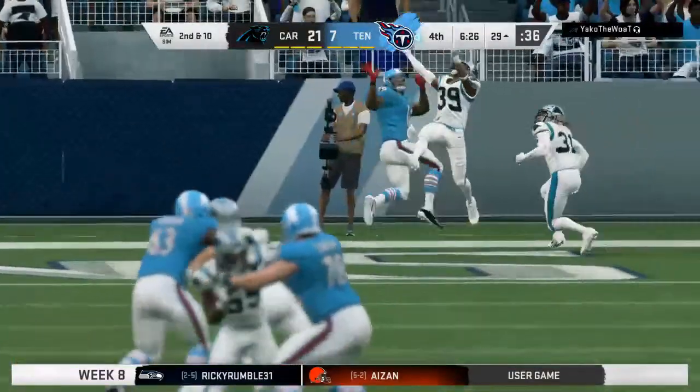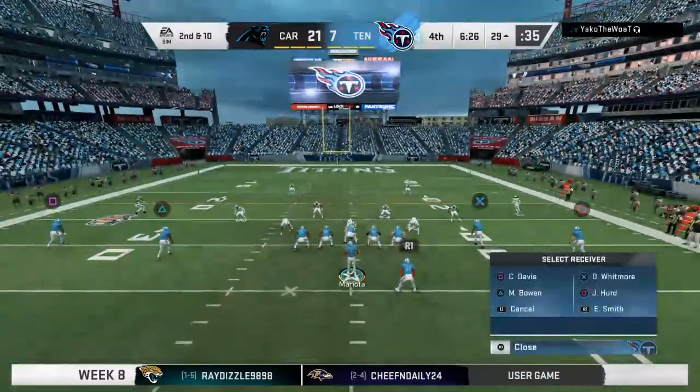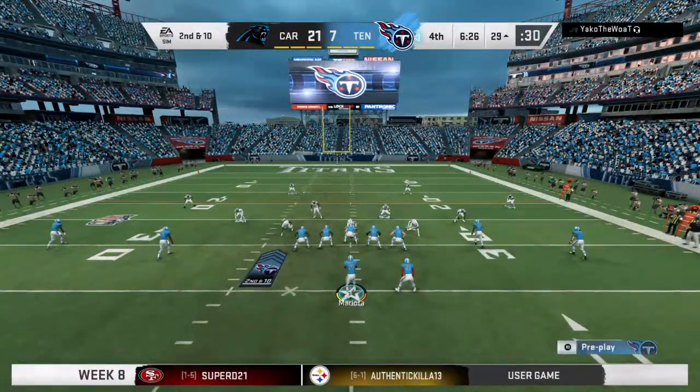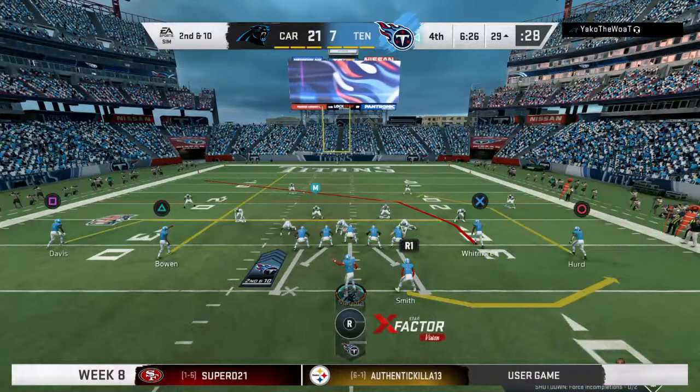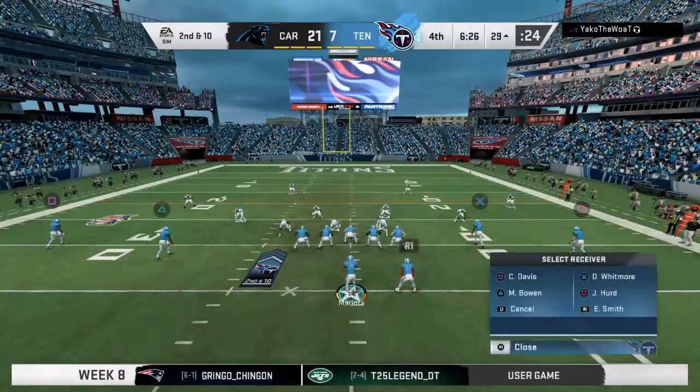Instead, it's 2nd down. This defense is continuing to contest every deep ball that is thrown downfield. And, look, it doesn't matter whether you're playing man or zone. Eventually, that becomes man-on-man, and you've got to trust yourself and go up at that moment of truth and make a play on the football.